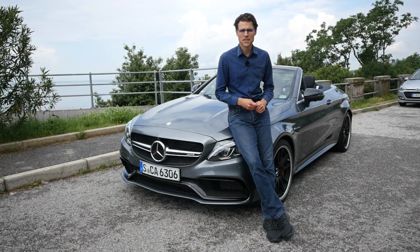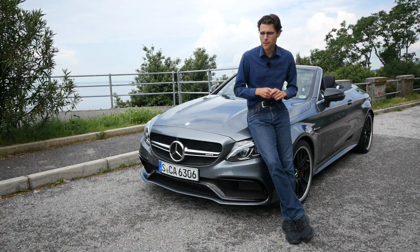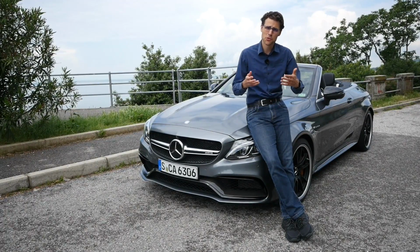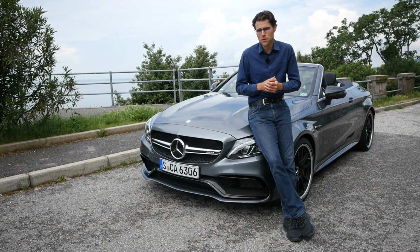And now the conclusion, C63S Convertible. What a sporty ride, and not that uncomfortable as I would have expected. The air suspension you can, for example, get for the C400 is of course more comfortable. That would be a unique selling point.